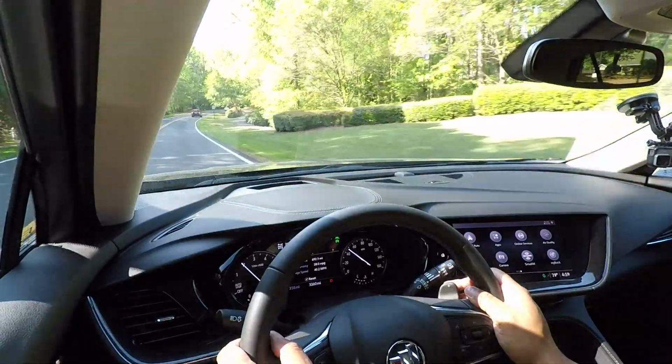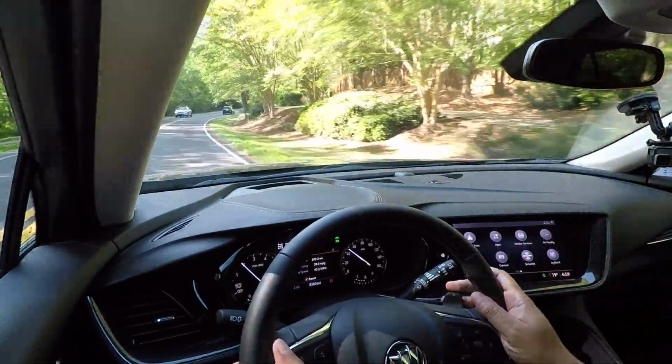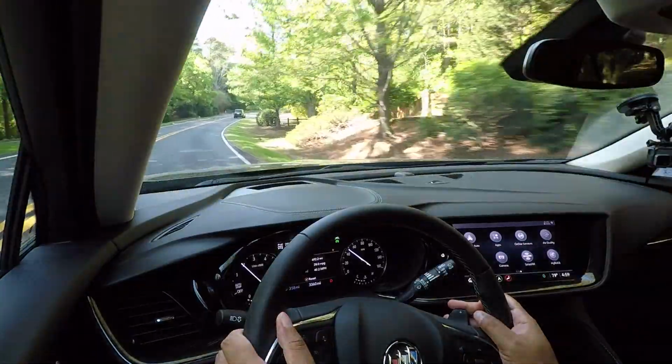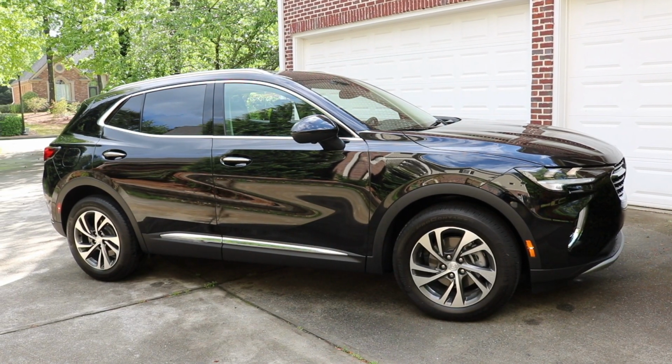So, this is the 2021 Buick Envision. Isha, why don't you give us your thoughts on the exterior, and then you can work us into the interior on this. I like the shape of the exterior. You know, I like a more rounded, kind of oval looking vehicle. So, I was really interested to see what it had to offer.